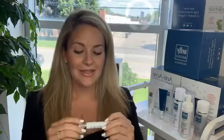Then everybody's favorite, and this is probably one of the products that sold the quickest in the Bioacne line when we started, is the Bioacne Serum. So Bioacne Serum is a local treatment. As soon as you feel your breakout coming, you simply put it on. You can reapply 2 to 3 times a day, and you're going to see that the breakout is actually going to diminish and pretty much heal very, very quickly.